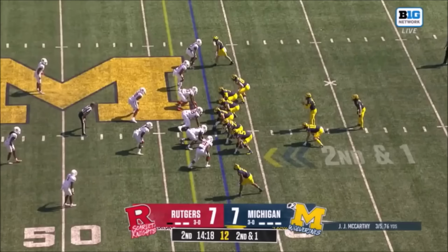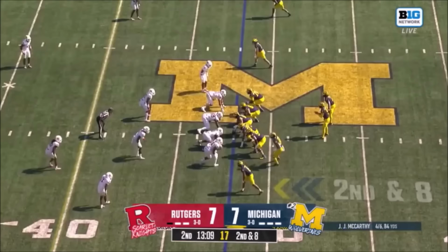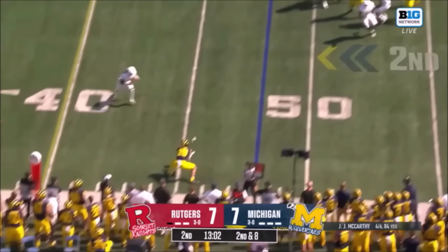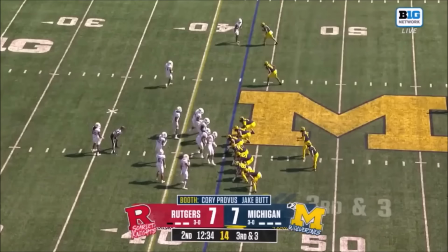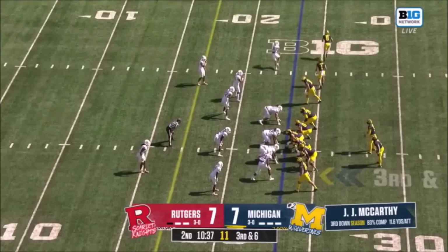All play action. Edwards, first down. Coaches looked at each other and said, man, he's back. He's feeling himself. He's got that edge back in his game. Look at the structure of Rutgers defense. McCarthy. Third down so far today.